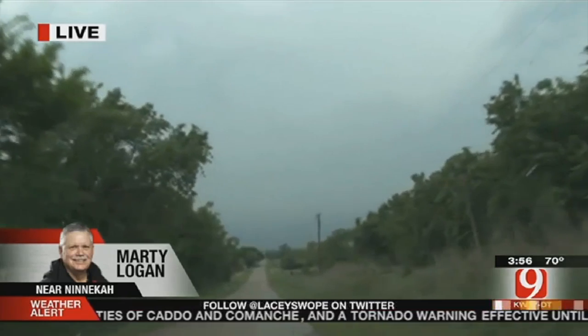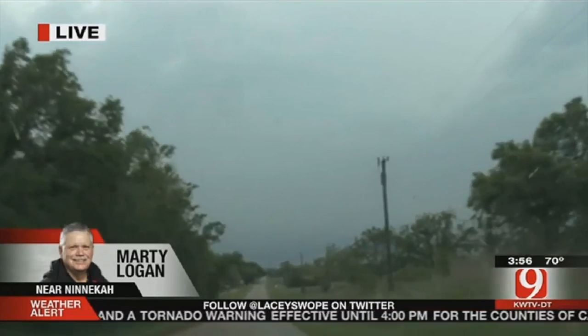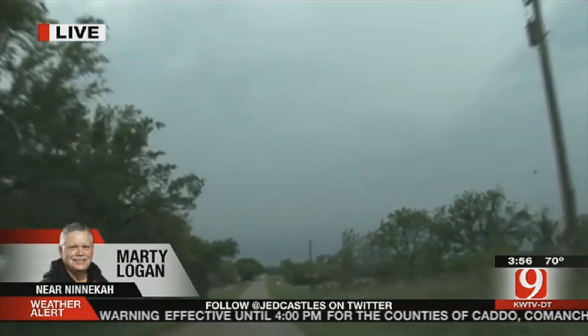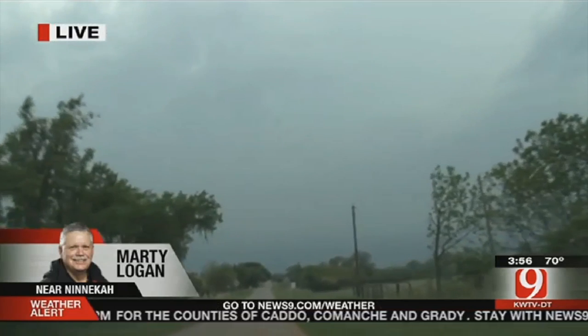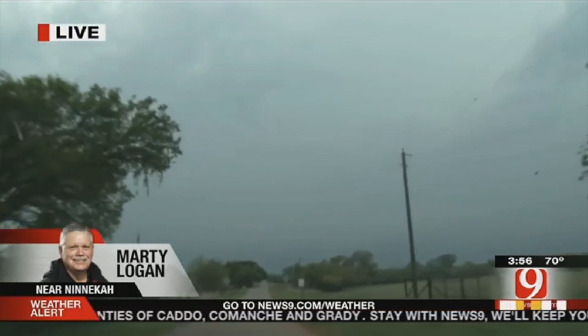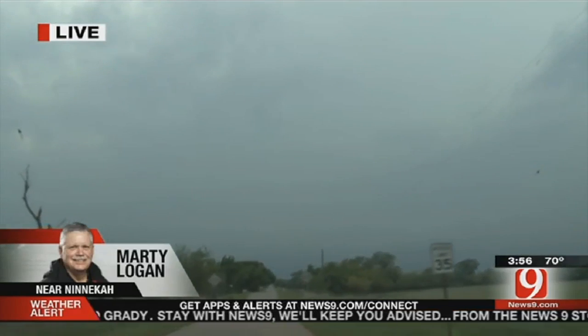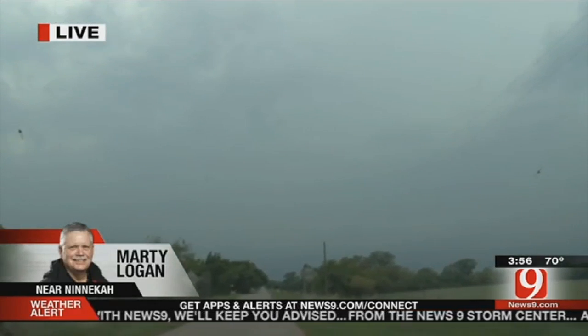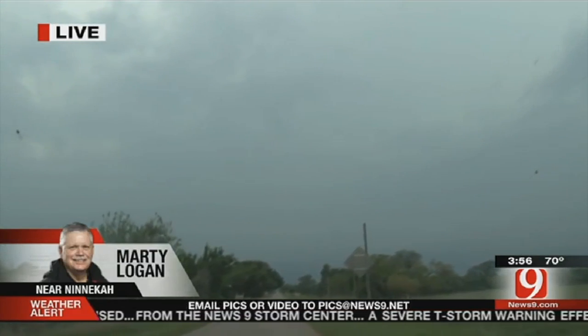Yeah, Highway 81 south of Ninnekah at a small town of Agawam is where I'm at. As you say, I'm looking back to the west, trying to see some structure to this. I've heard Alan and Val talk about it, really covered with a lot of moisture, clouds wrapped around there. So it's going to be difficult to see, but we're going to hang here and see what we can find out as it moves northeast. Back to you, David. All right, great job there, Marty Logan, near Ninnekah.